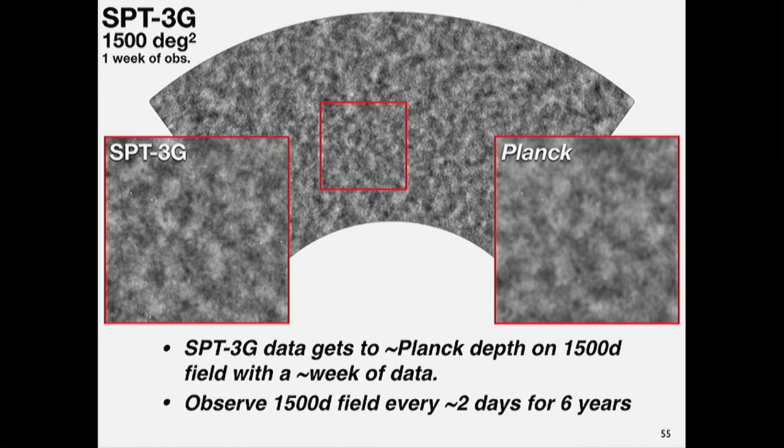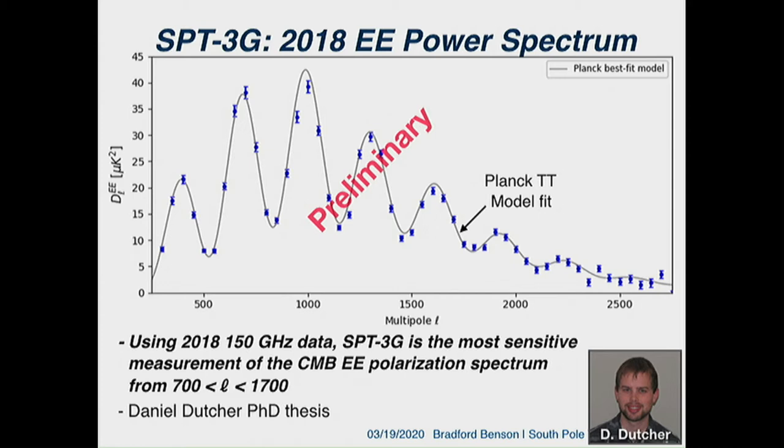So even from the first couple months of data that we took in 2018, this is showing an E-mode power spectrum from SPT-3G, this 1,500 square degrees of data. Already, even with a couple months of data, this would be the best constraint on the E-mode power spectrum in this 700 to 1,700 range. So it's a way to improve our constraints to test consistencies of cosmological models, and to provide SPT-based E-mode constraints as a consistency test with Planck.